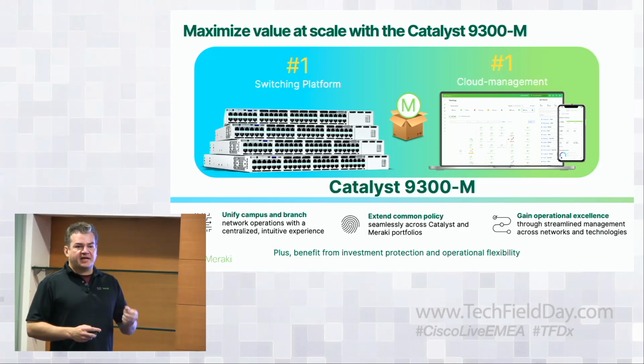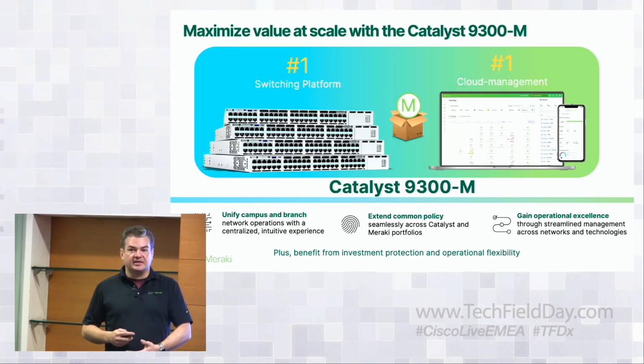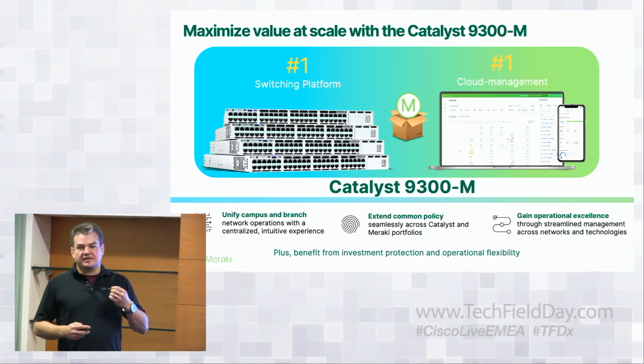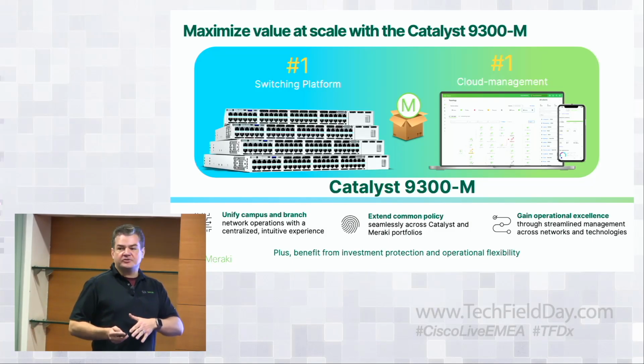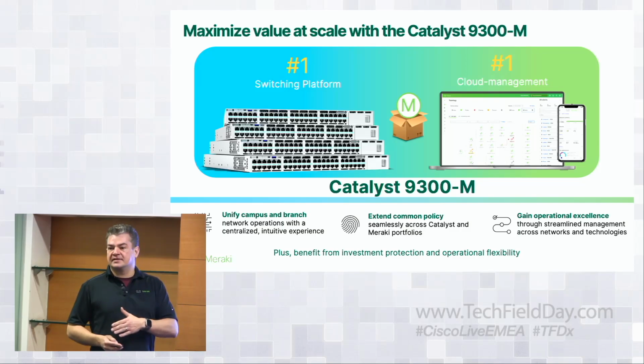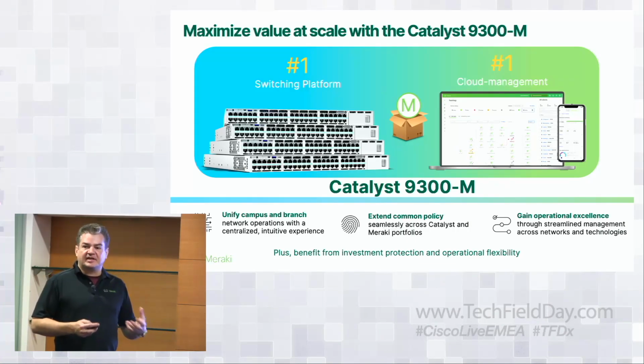So we've always been asked for this unified platform, where we have the programmability of cloud, we have the flexibility of the Catalyst, and be able to expand into multiple environments where customers usually had to choose between Meraki or Catalyst. And that's not the case anymore because it's not an either or, it's an and. And this is where we have that flexibility and the power.